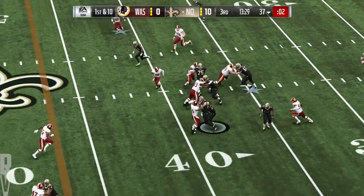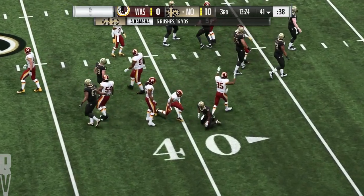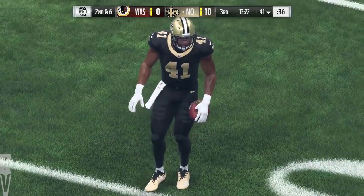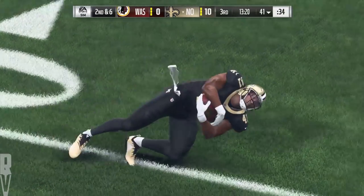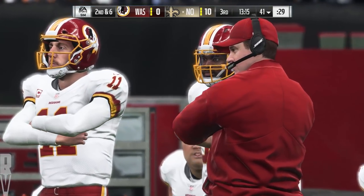Now a first down carry. It's Kamara. It's a pickup of 4, and it'll bring up second down. Third quarter, and you've got the lead. You're not ready to go into that 4-minute offense to close the game out, but a running game can really benefit your team right now.